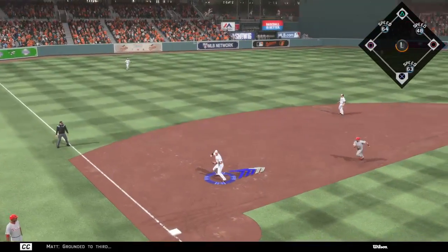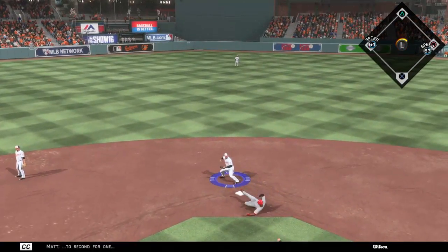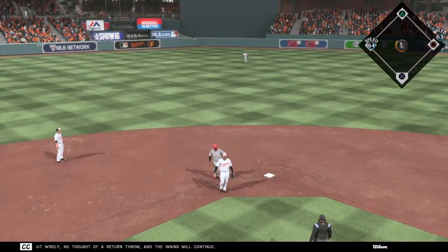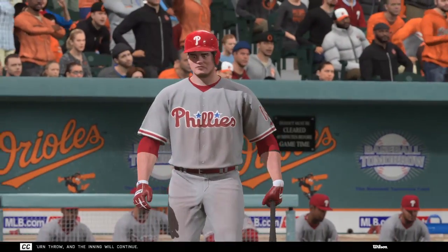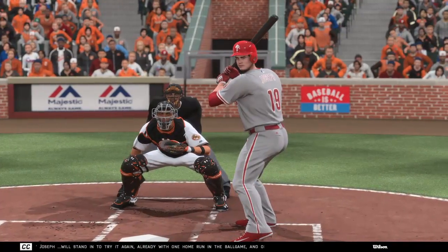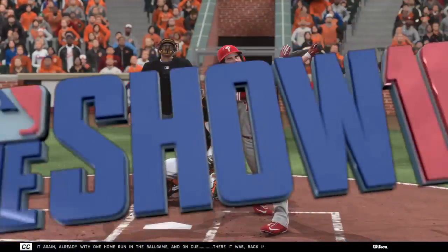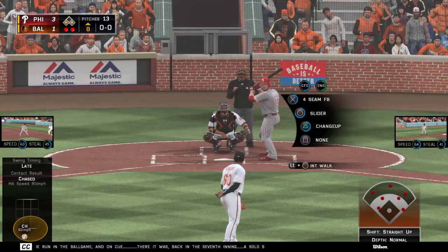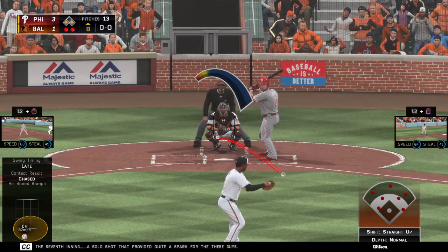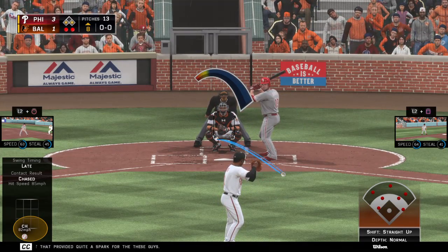Grounded to third. Taken in by Machado. To second for 1. But wisely, no thought of a return throw, and the inning will continue. Tommy Joseph will stand in to try it again, already with 1 home run of the ball game, and on cue, here it was back in the 7th inning, a solo shot that provided quite a spark for these guys.